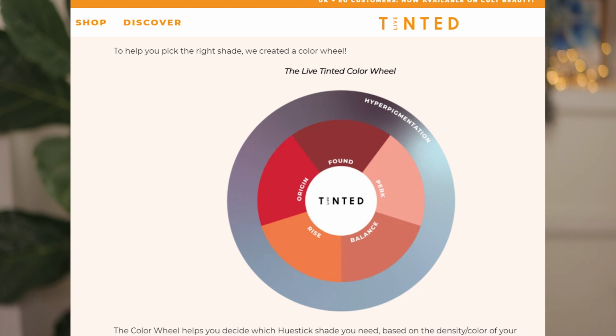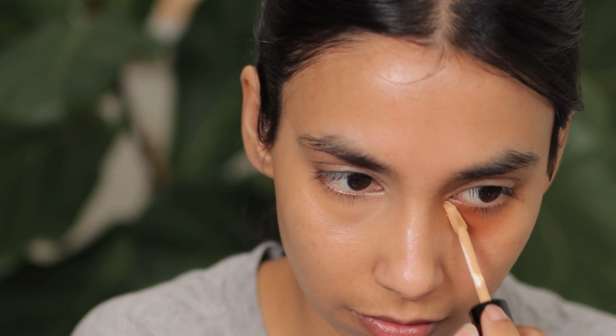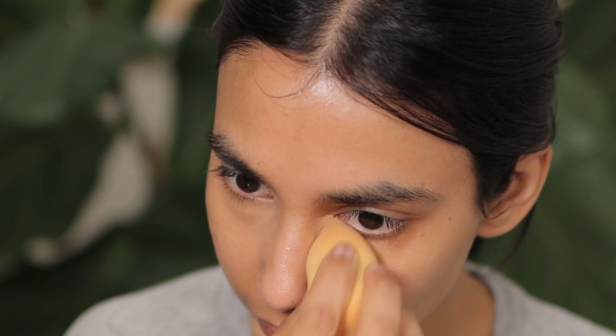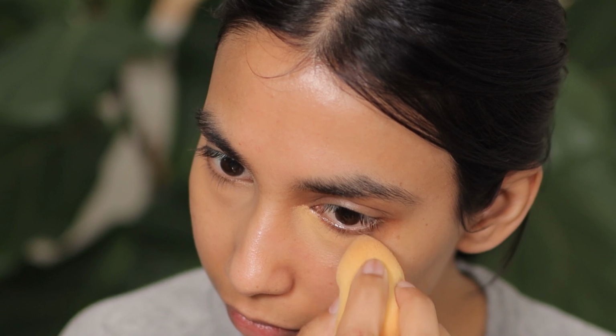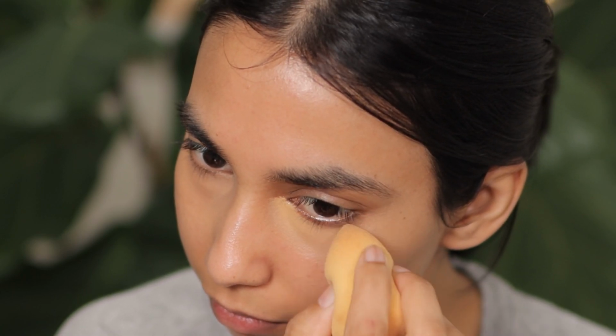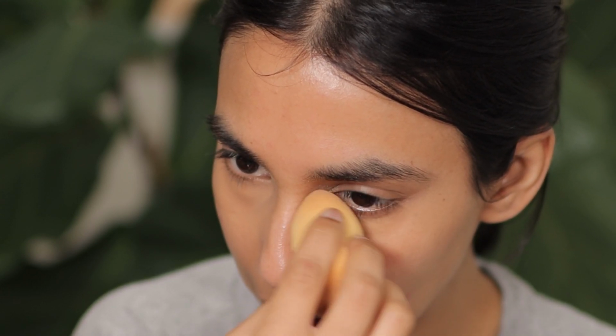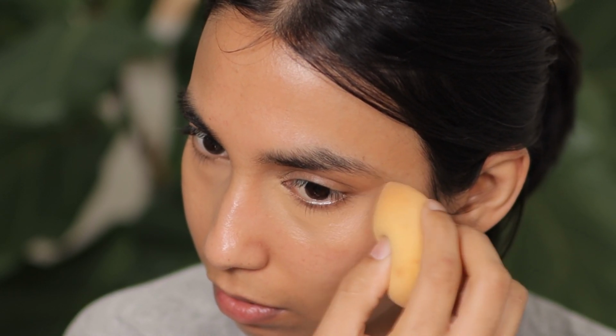I've never seen a corrector quite like that before, so I've been very, very impressed with this, and the formula is so lightweight. You can just pop this straight on from the tube. You don't even have to pat it in with your finger. So for example, with the MAC, I absolutely have to pat it in because it's more of a cream formula, so you've got to spread it around. But with the Live Tinted, you don't need to spread it. You can just apply it in the area that you need it, and that's it. No patting required, no spreading required.